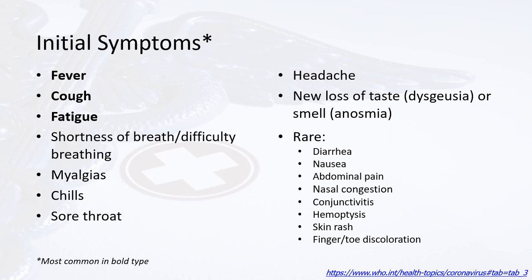There are other symptoms that have been reported, but they're rare, such as diarrhea, nausea, abdominal pain, nasal congestion, conjunctivitis, hemoptysis, which is blood in the sputum with coughing, a skin rash, or finger-toe discoloration, also known as COVID toes, which will be discussed later in the presentation.